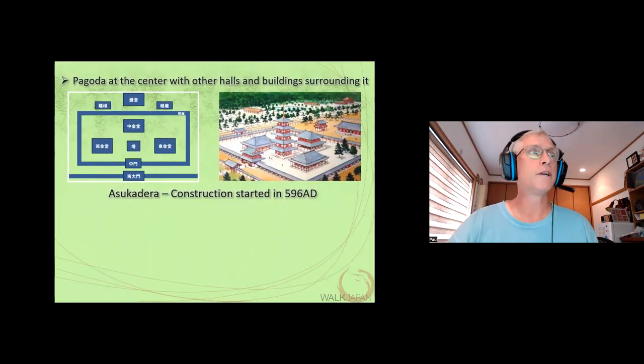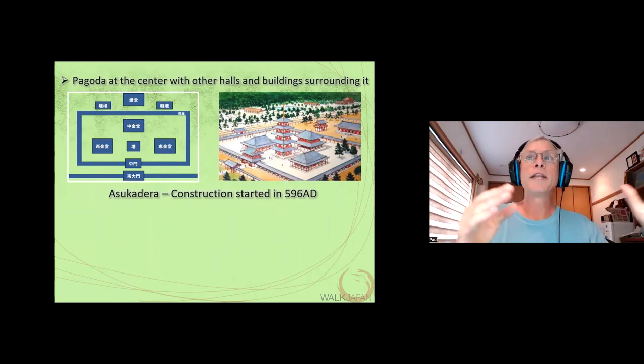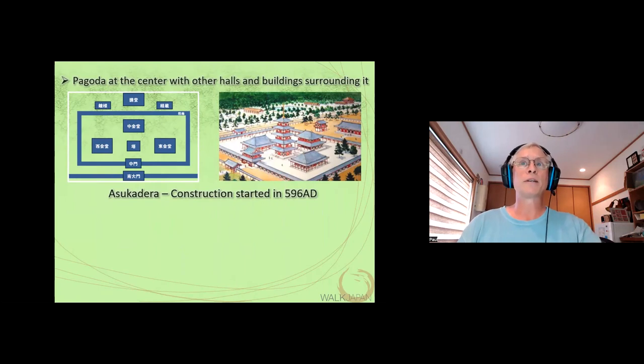The next style we have here is the pagoda at the center with other halls and buildings surrounding it. This is what I had just mentioned before. An ancillary building surrounding it in bilateral symmetry. The placement of the pagoda at the center reflects the importance that it has as the repository for the Buddha's bones. Temples in the Asuka period were built by the imperial family or other influential clans.